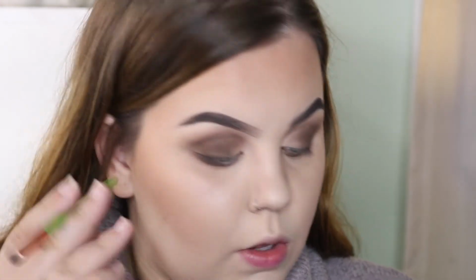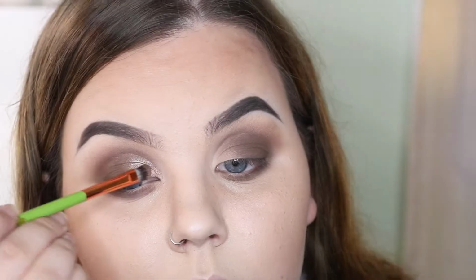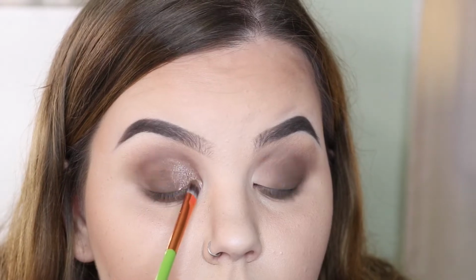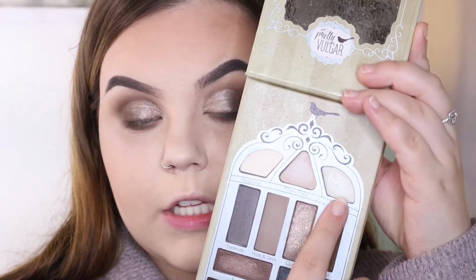For all over the lid, I'm gonna take the shade Clutch here, which is actually a really, really pretty color. And I'm going to take that small flat detail brush and use this to pack it on my lid. I am also going to be spraying it with Fix Plus because that's just what I always do. Oh my god. And that just all fell over my face. And lastly, for the eyes, I'm going to highlight my brow bone using this shade up here, which is Break Free.